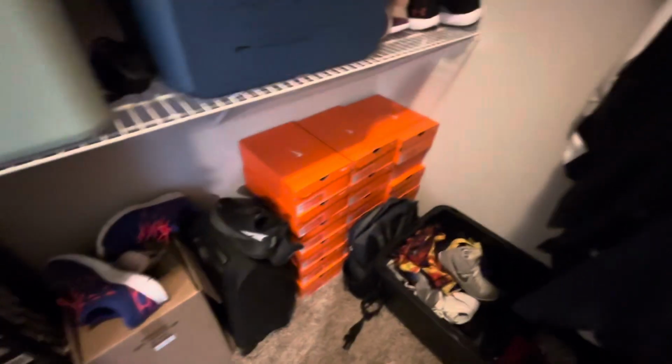Again, I got a lot of shoes new in box, but nothing too crazy worth going over.